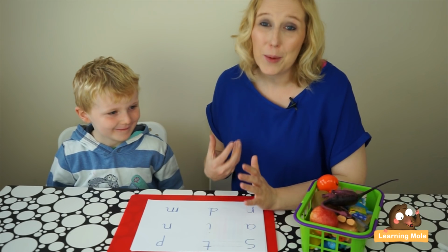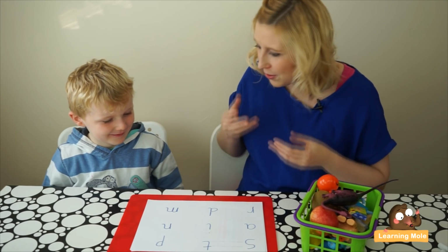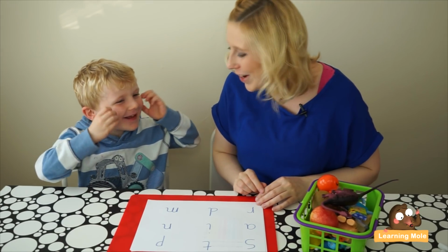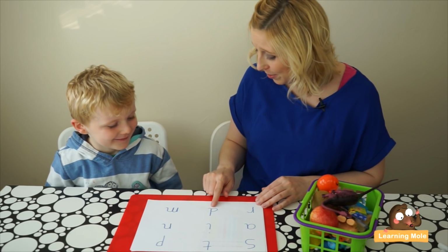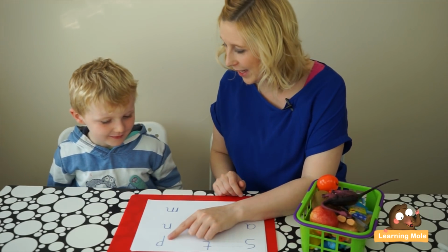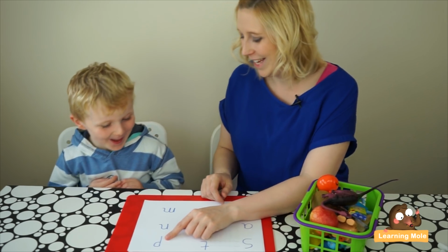Now there will be ones they will be getting stuck on, so do encourage them and do help them. So James, I'm going to show you the action for this one to see if you can remember. Do you know the action of this one? Good boy, well done, good. I. That's I, yes. So what about this next one? D. Good boy. Very good. Your sounds are excellent today.